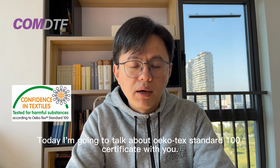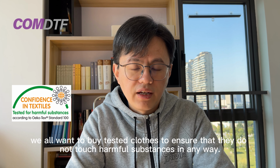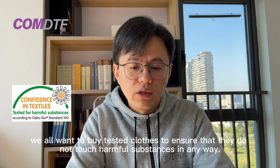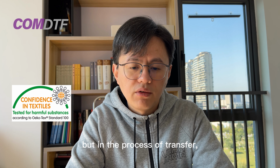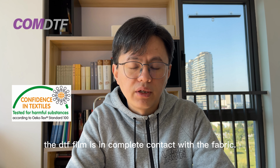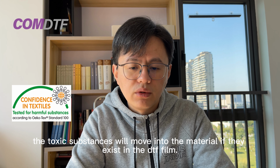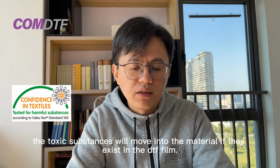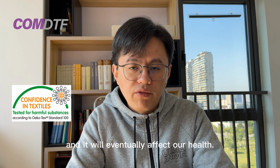Today I'm going to talk about the Oeko-Tex Standard 100 certificate with you. We all want to buy tested clothes to ensure that they do not touch harmful substances in any way. But in the process of transfer, the DTF film is in complete contact with the fabric. The toxic substances will move into the material if they exist in the DTF film, and it will eventually affect our health.